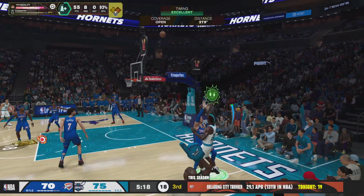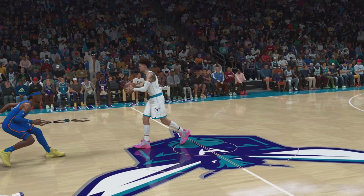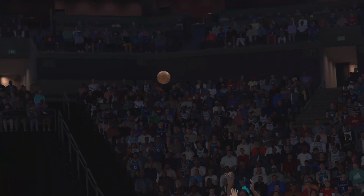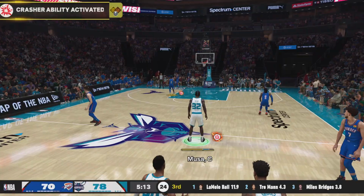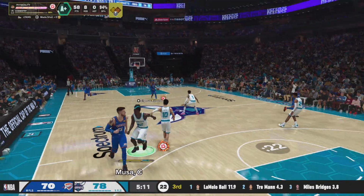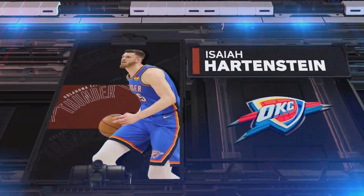In the corner, it's MP. Connects again from distance. And with that made three, he now stands alone for third most threes in a single game. He's been locked in, and it's been lights out for him all game long. What a shooting performance.